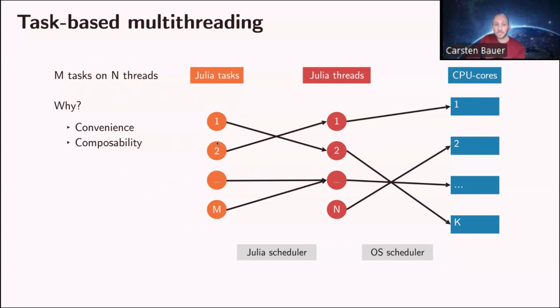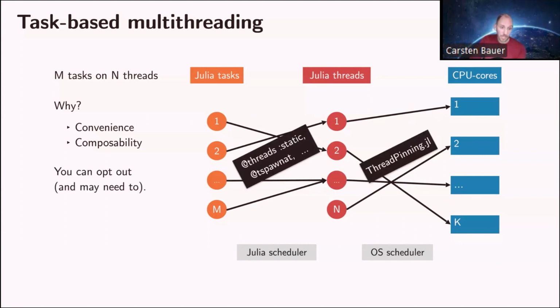What this means is, we talked about thread pinning earlier, right? If you want perfect performance in HPC, sometimes you want to tweak it manually. You want to say my threads should be running exactly on these cores, exactly in these NUMA domains or whatever. You also want to make sure that your Julia tasks run on the threads that you plan to run on, so you don't just have to fix the right part, but also the left part. And you can do this. You can sort of opt out of this task-based multithreading. You can statically assign where tasks are running, and thread pinning is the tool I showed earlier, which you can use to pin your threads to cores. But it takes a little getting used to, I would say.